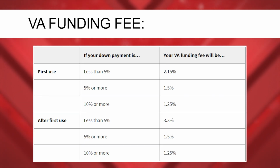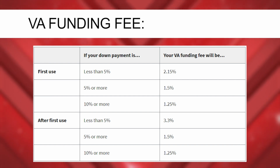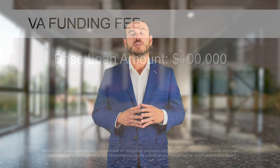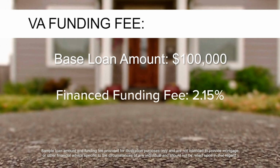Now, if it's your first time using the VA loan and you're not putting any money down, the funding fee is 2.15%. However, this is one item that can be financed into the loan. So for easy math's sake, let's say you're buying a $100,000 house. Your base loan amount is $100,000 because the loan is fully financed with no down payment. But then you've got that 2.15% VA funding fee that gets financed in.